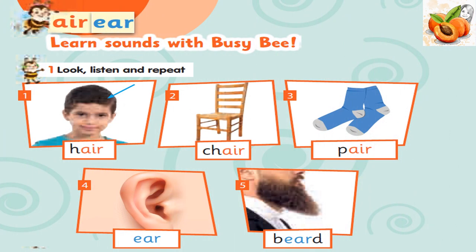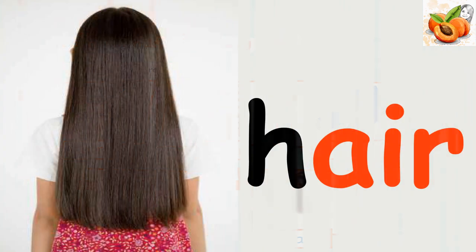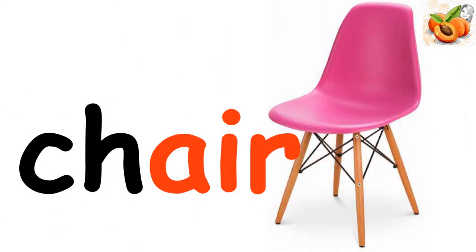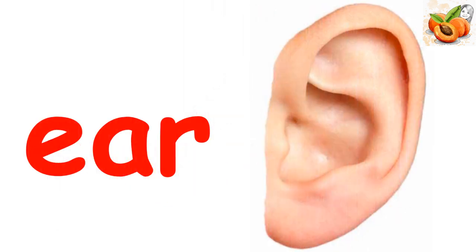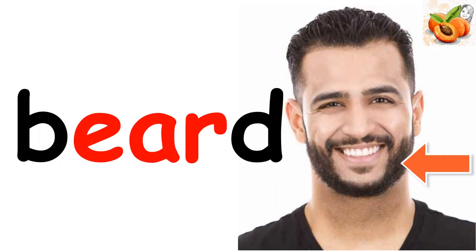Exercise 1. Look, listen, and repeat. Hair. Chair. Pear. Ear. Beard.